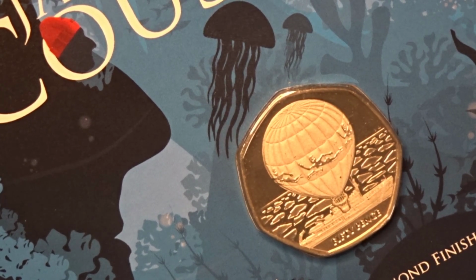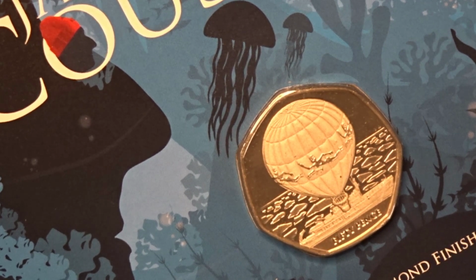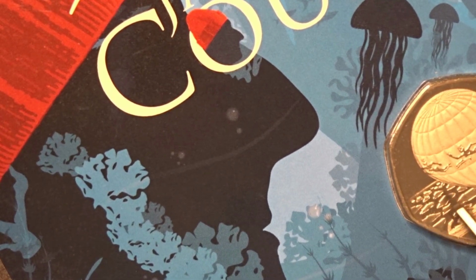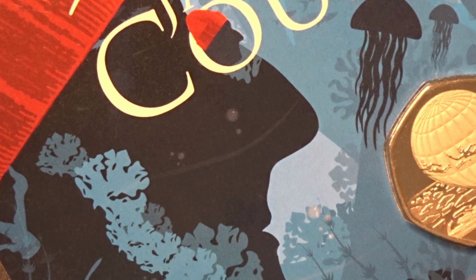So this coin, when I saw it, I thought, I've got to have it. The coin itself shows a balloon above a ship with the ocean behind it. So you've got the ocean here, which is this rippled type effect. You've got the boat there, and it is a balloon. I presume the balloon is something like a weather balloon.